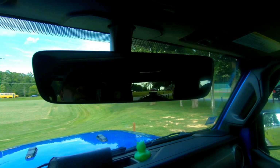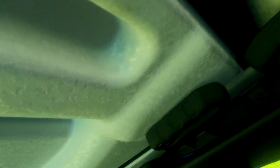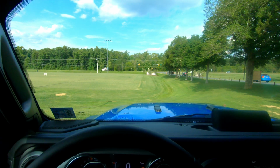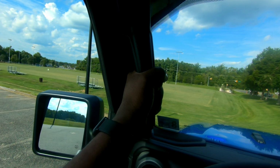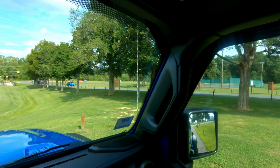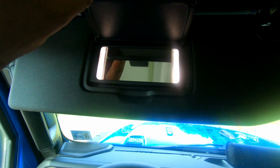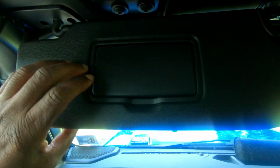Okay, so we have a mirror here. These are the latches. Hope you can see all that. And that will bring this out. Oh, these grab handles are pretty nice. I like these. They're solid. This vehicle sits up pretty high. And this one over there. Vanity mirrors on both the driver's and passenger side.